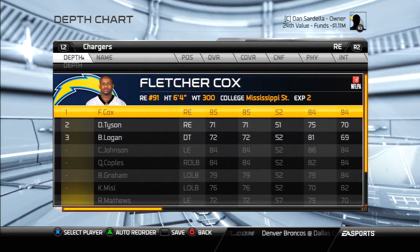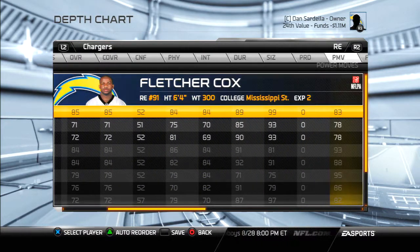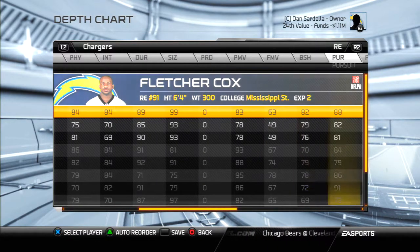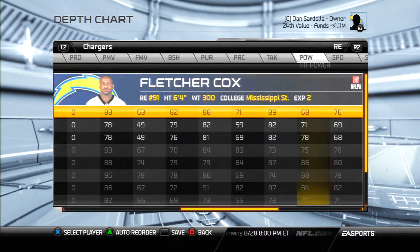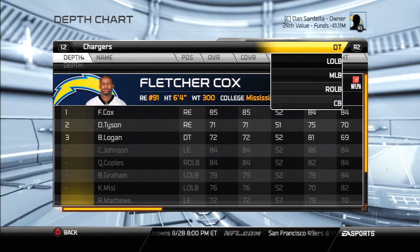Fletcher Cox, second year in the NFL, or third year in the NFL, 85 rated overall. He's got 83 power moves and 63 finesse moves. Block shedding is 82, pursuit is 88, tackling is 89, hit power is 68, but his speed is 76. So he'll be good coming off the right end.